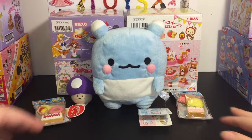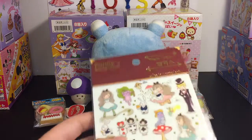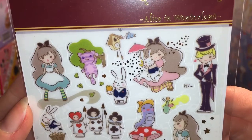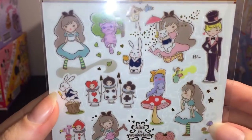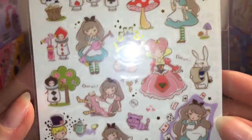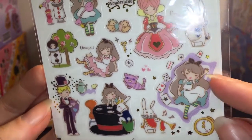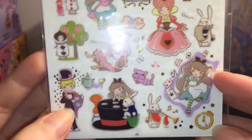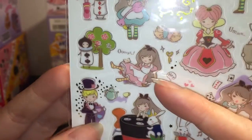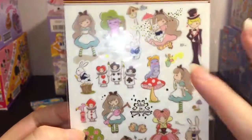Fun little erasers. And then I have several adorable sticker sheets. The first one is Funny Sticker World, and this is Alice in Wonderland. And I really like the artwork. There's a bunch of different styles of art with Alice in Wonderland stickers, but this one is so cute and pretty. Alice is adorable. Alice is a brunette in this one, which I really like. I don't know if that's the Mad Hatter. I'm assuming so. That's a cute take. And then, of course, a little white rabbit. Cheshire Cat's adorable. The Queen of Hearts. So I really, really like the artwork on these.